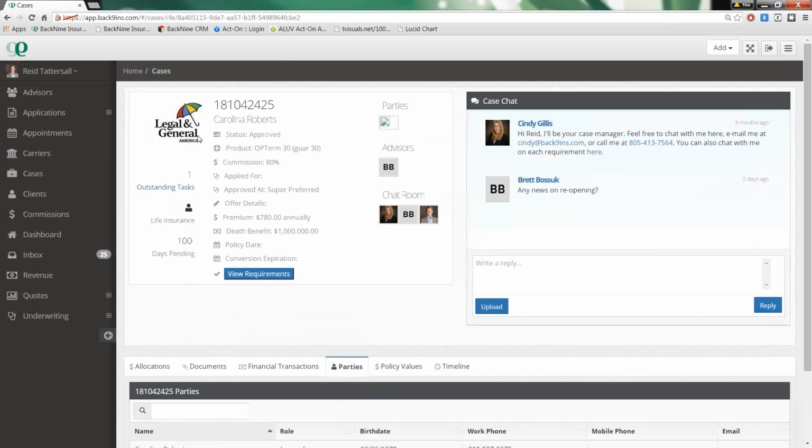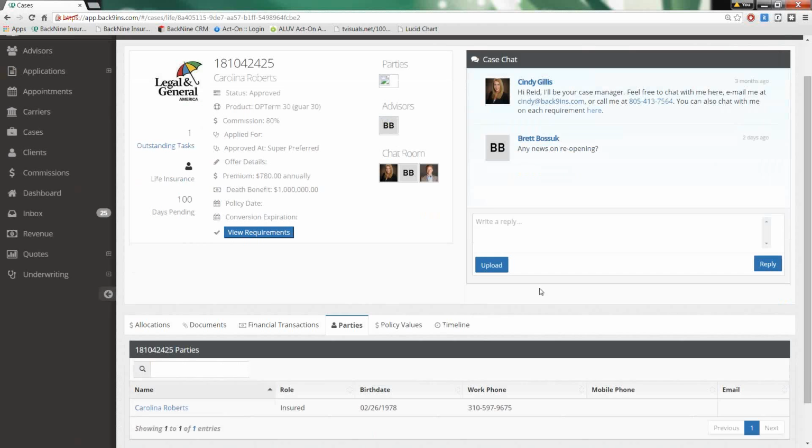And I'm going to see what they applied for. This is policy number. Here's the commissions, applied for, premium. We'll put in all the conversion expiration dates once that policy goes in force. So again, another source to look at, hey, when is the conversion period coming up? You're able to chat with your case manager right here. And in real time, that's going to send her a message, and she can respond right back to you within the portal. You'll also receive an email, so you don't always have to be actively checking this.